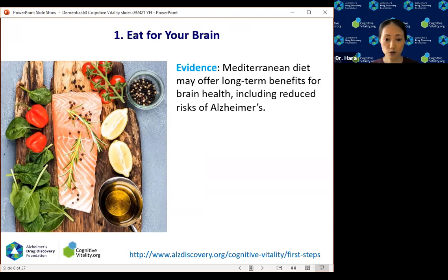A randomized controlled trial showed that the Mediterranean diet promoted cognitive function in older adults who were at risk of cardiovascular disease. And there are some epidemiological studies that also suggest that long-term benefits of cognitive health can be seen in people who adhere to the Mediterranean diet. This includes reduced risks of Alzheimer's disease as well as cognitive impairment.